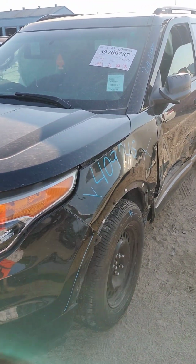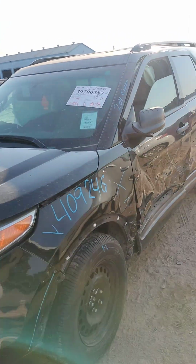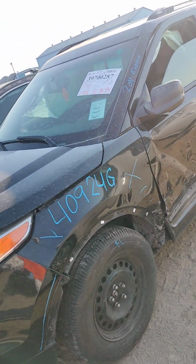Stock number 40924G. It's a 2011 Ford Explorer. It does have a key. It does start.